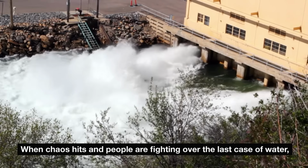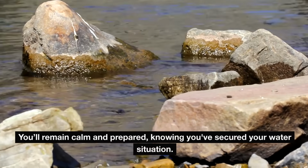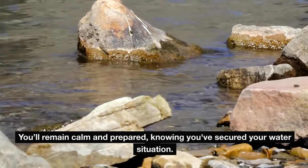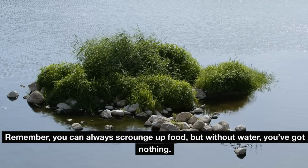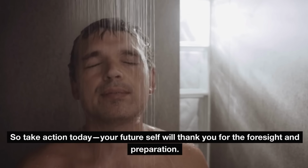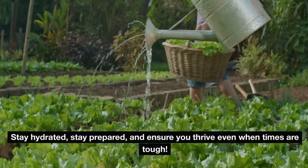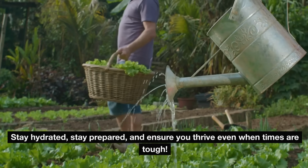When chaos hits and people are fighting over the last case of water, you'll remain calm and prepared, knowing you've secured your water situation. Remember, you can always scrounge up food, but without water, you've got nothing. So take action today. Your future self will thank you for the foresight and preparation. Stay hydrated, stay prepared, and ensure you thrive even when times are tough.